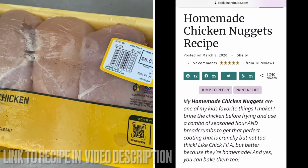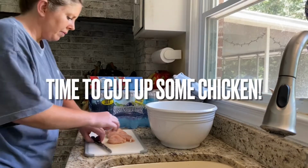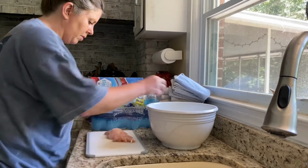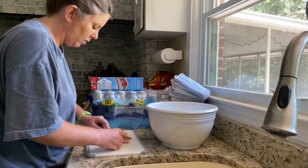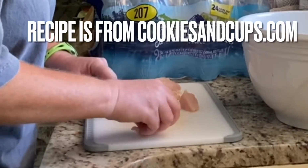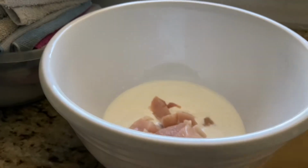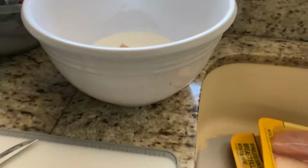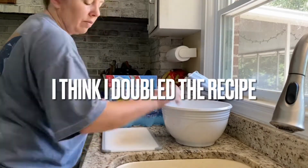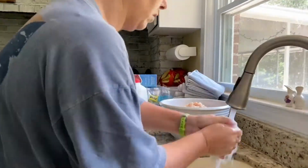Okay, so I just went and bought a bunch of chicken breasts at the grocery store, and I just cut it all up into 1-inch cubes. And the recipe I will link to in the video description. I've used this recipe before. It's really good. It's pretty simple. The only thing I would have done differently is not make as much. I made a ton and we didn't need it, but we had 9 people going to the game, so I just wanted to have plenty of food on hand.